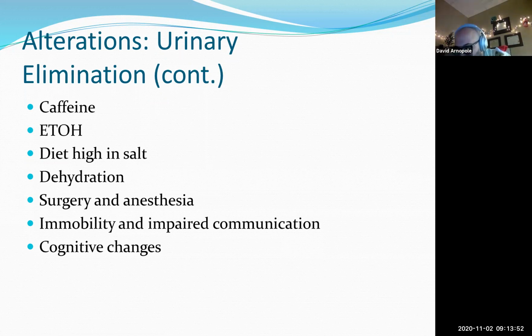Dehydration we talked about. Surgery and anesthesia a little bit more. This actually has several things. This decreases our urinary output. Does anybody know why surgery and or anesthesia would decrease our urinary output? CNS depressed, relaxes. Yes, it stalls the CNS. What happens to your blood pressure when you're under anesthesia in general? It drops. So if we have a decrease in blood pressure, what happens to renal perfusion? It goes down. And if you don't have the blood perfusion to the kidneys, we'd expect to see a decrease in urinary output.